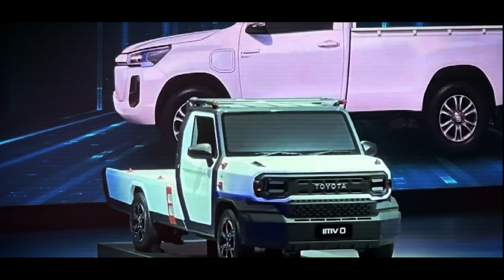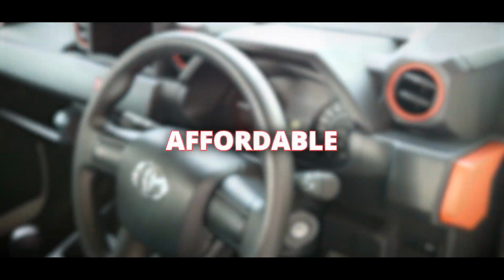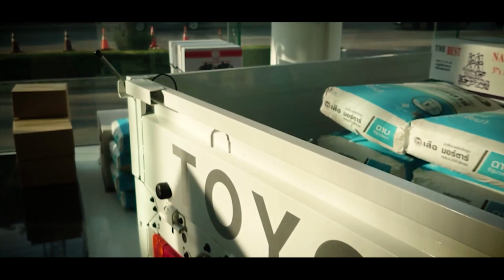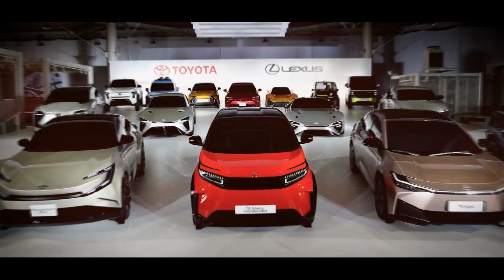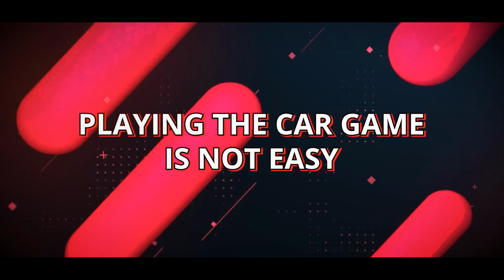It will. But if there's one business on which we can all place a wager in this respect, it's Toyota. Their all-inclusive rides are affordable, durable, and dependable. Their creative inventions and customer-centric approach have allowed them to dominate the automotive sector for a very long time. We'll discuss what this all implies for you and me in a few more minutes, but let's face it, playing the car game is not easy.